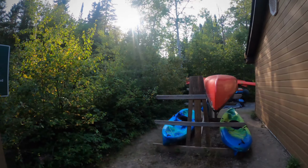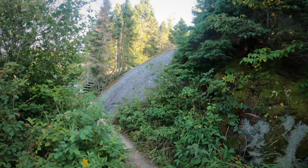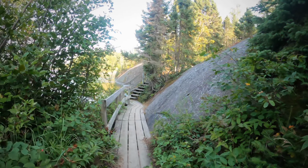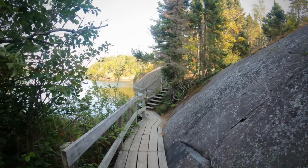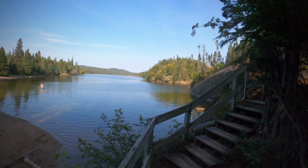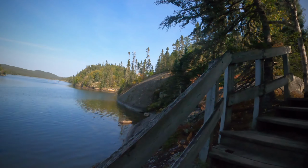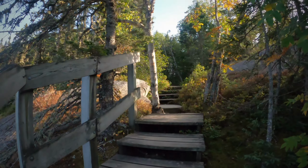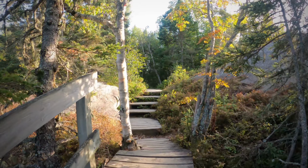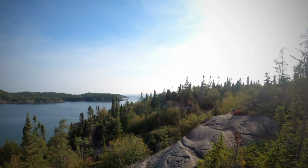As we head onto the trail, we'll quickly be immersed in Pukaskwa's wild beauty. The trail is well marked and easy to follow, winding through a landscape of windswept jack pines, boreal forests, and granite rock formations shaped by centuries of erosion. The terrain is gentle enough for a casual hike, but offers moments where the trail opens up to showcase stunning vistas of Lake Superior.